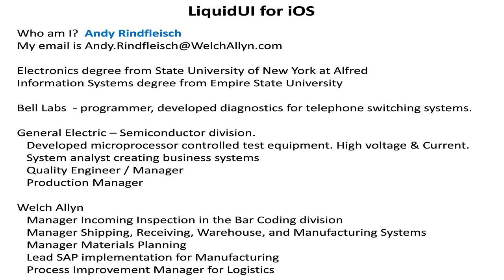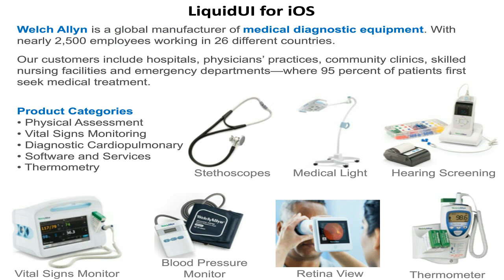We produce various medical equipment. We've got about 2,500 employees in 28 countries. We sell all over the world, and if you've been to an emergency room, a doctor, a hospital, you've undoubtedly seen our product. We make everything from low-tech stethoscopes to high-end monitors. And one of our new products, the Retina View, is very cool. It'll take a picture of the back of your eye, email it to a service, and then a professional will take a look at that and analyze it for any disease issues.